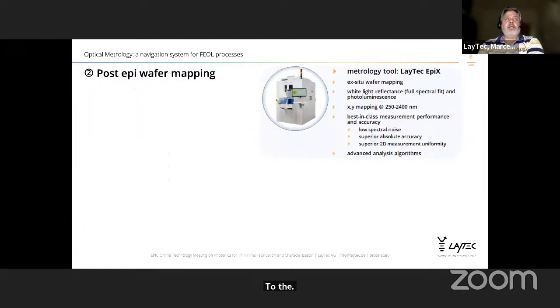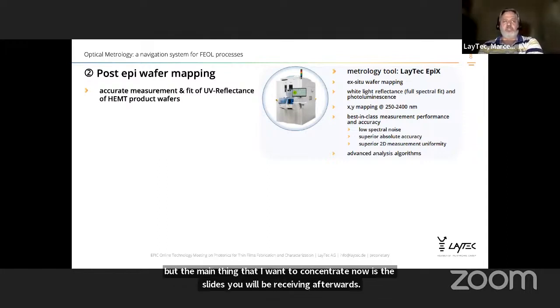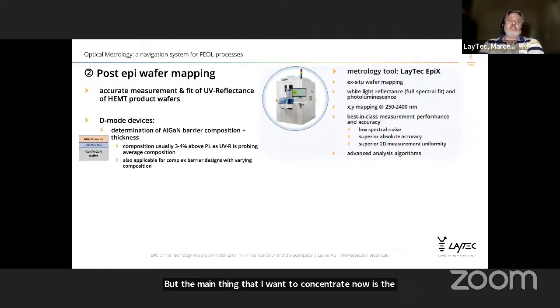So what we can use to overcome this is post-growth wafer mapping, with another of our tools, which is the APEX system mapper. It has several characteristics, as you can read here and in the slides that you will be receiving afterwards. But the main thing I want to concentrate on now is the accurate measurement and fit of UV reflectance of these product layers. Why is this important?